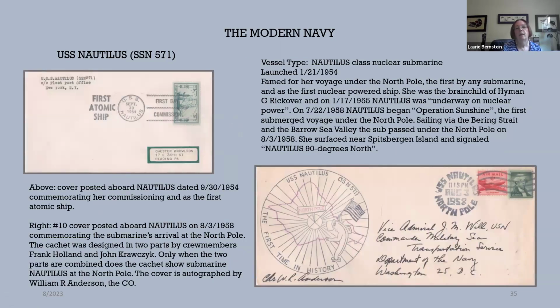We have the Nautilus, famed for her voyage under the North Pole, the first by any submarine. She was the first nuclear-powered ship, the brainchild of Hyman Rickover, and in January of 1955, Nautilus was underway on nuclear power. In July of 1958, Nautilus began Operation Sunshine, the first submerged voyage under the North Pole, sailing through the Bering Strait and the Barrow Sea Valley. The sub passed under the North Pole on August 3rd, 1958. She surfaced near Spitsbergen Island and signaled Nautilus 90 degrees north.